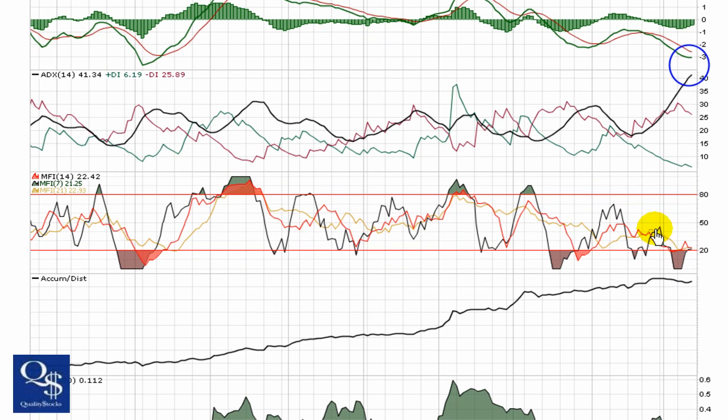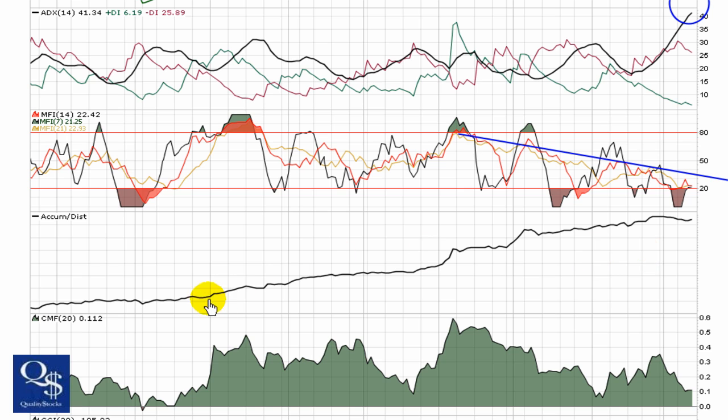See, we've got a long-term downtrend going on with the MFIs, trying to climb back up over 20 at this point. Again, there's where it was last time. You can see a downtrend was going on. Made a nice bounce. We're going to look for that similar kind of thing. If you follow that MFI 21, that gold line, you see that downtrend coming through there. That's a big thing we're going to look for being broken.